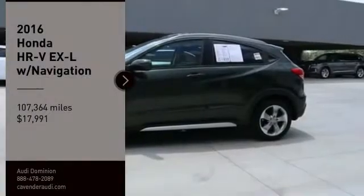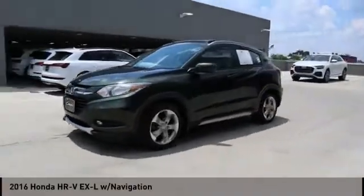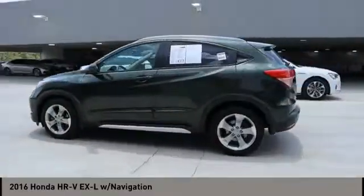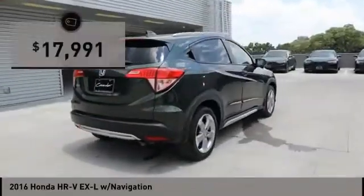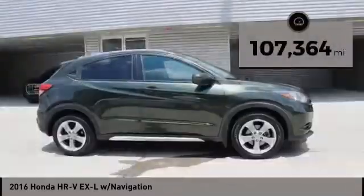Stop by and take a look at the 2016 Honda HR-V. The HR-V has a good-looking exterior with a clean design. It comes with a well-tuned suspension and a handsome and flexible interior with tons of options to choose from, and is priced below $20,000. This vehicle has less than 110,000 miles.